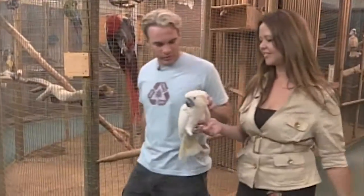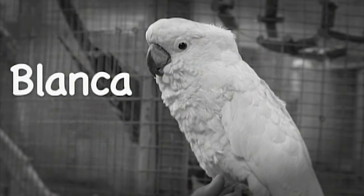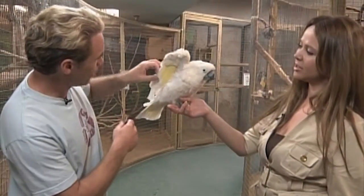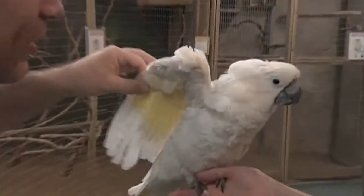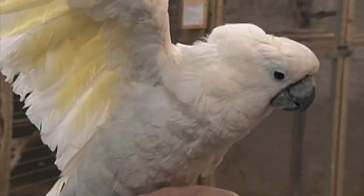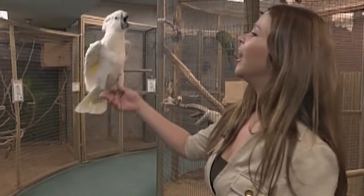Beautiful bird. Now, what is her name? Her name is Blanca, and she's an umbrella-crested cockatoo. Wow, yellow feathers over here. She does. Is she showing them off for us? She is. She's being a show-off. How do you fly the birds? Actually, she's going in an enclosed room. She's like, camera time!